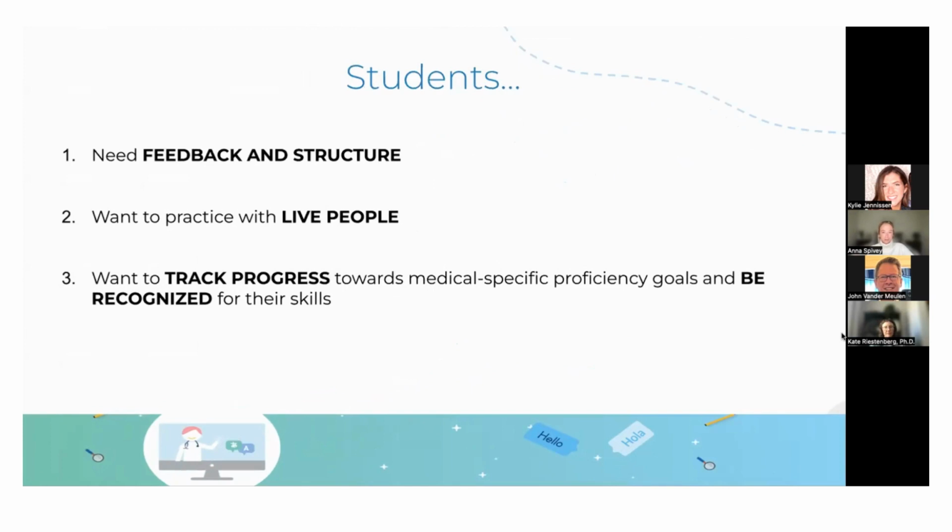Now, from our students' perspective, they love the flexibility of online learning, but they want more feedback and more structure. They want to be able to practice speaking with actual humans and breaking off into groups. They also want to be able to track their progress towards their own specific medical goals, because one student's goals might be very different from another, depending on where they're working or where they intend to work. Students want medical Spanish training that offers the accountability, the practice, and the support of in-person language training, but with a flexible program that still works with their incredibly busy schedules.